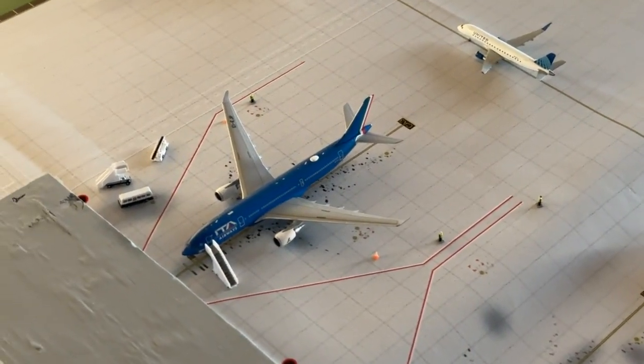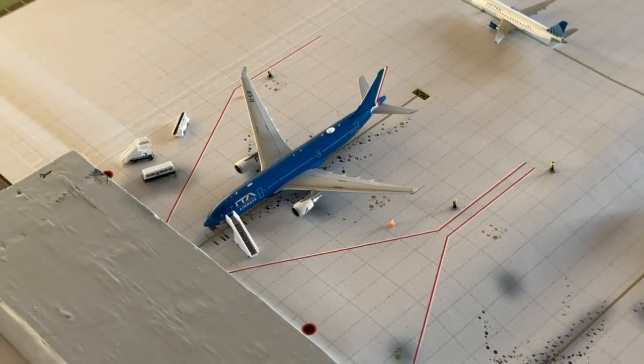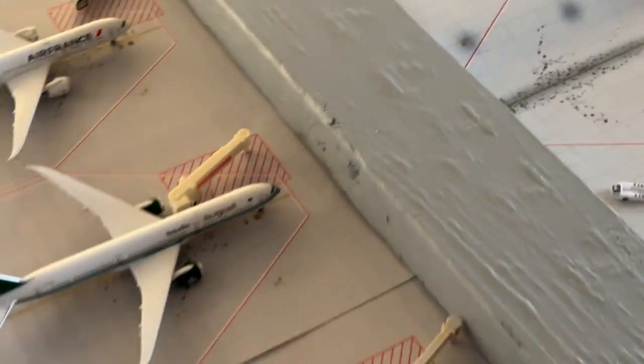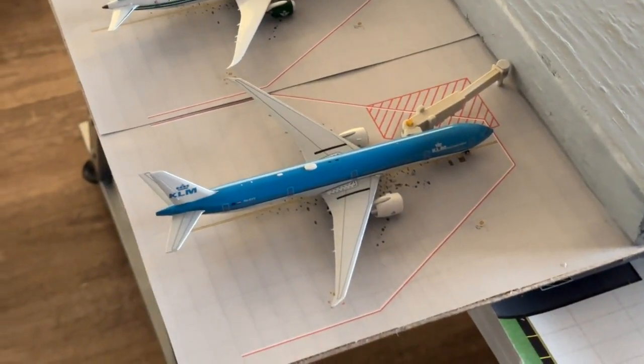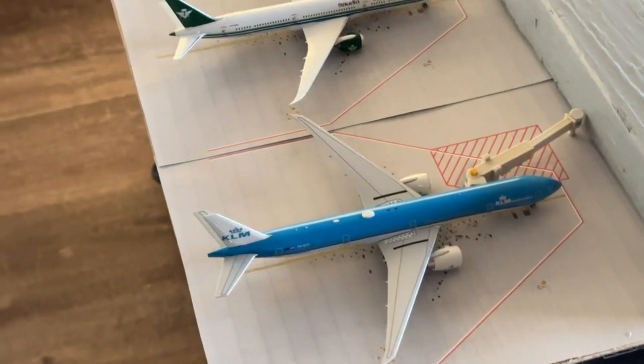We have the ITA Airbus A330-200. This aircraft's getting ready to push back, and he's going to be making a flight today over to Rome, so very cool flight right there. We have the KLM Boeing 777-300ER coming in from Amsterdam Schiphol, so very cool to see that, getting loaded up, and he'll be pushing back soon.